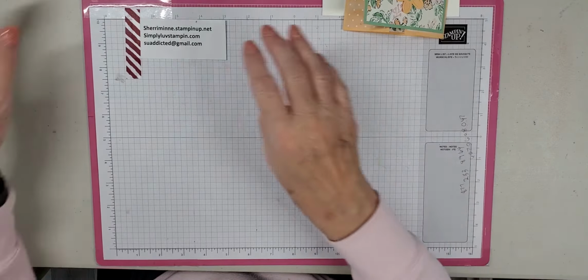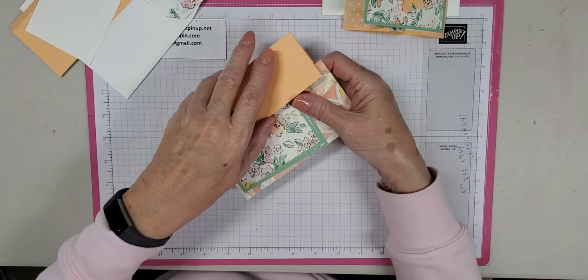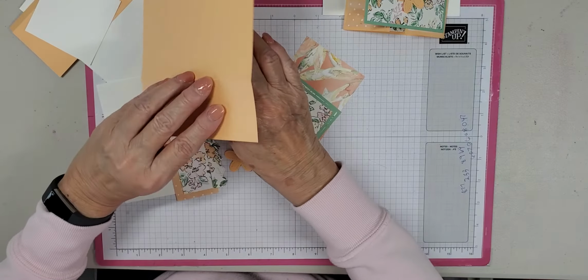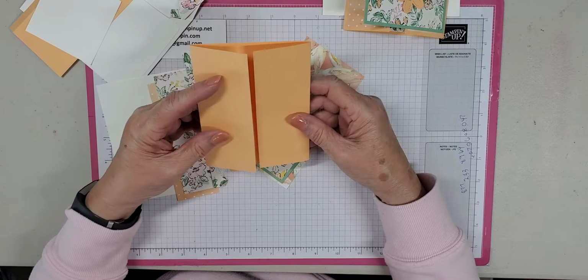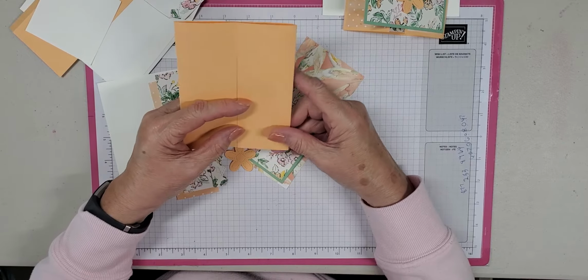So the cardstock that we're using in your kit today, you'll have your envelope, and then the cardstock that we're using for our base is one of the new In Colors. It is called Pale Papaya, and probably one of my most favorite. I do love peach colors, so that's what we're using.